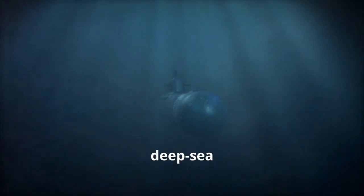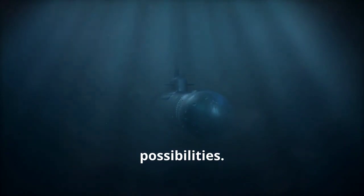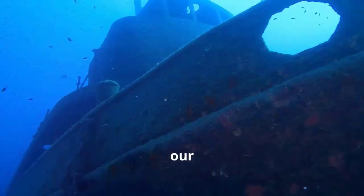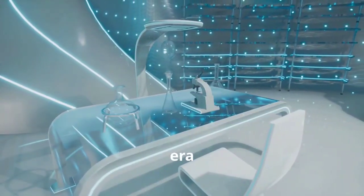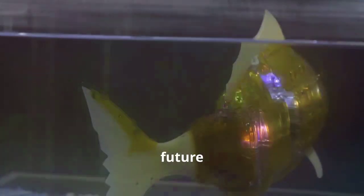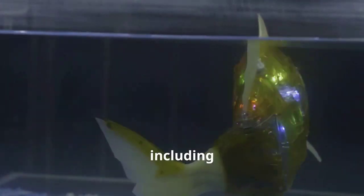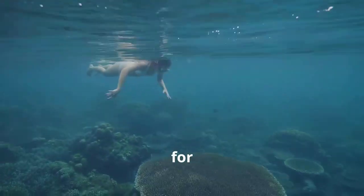The future of deep-sea research and exploration is brimming with exciting possibilities. As technology advances and our understanding of the ocean deepens, we are on the cusp of a new era in marine science. In this segment, we'll explore the future of deep-sea exploration, including emerging technologies, innovative research methods, and the potential for groundbreaking discoveries.